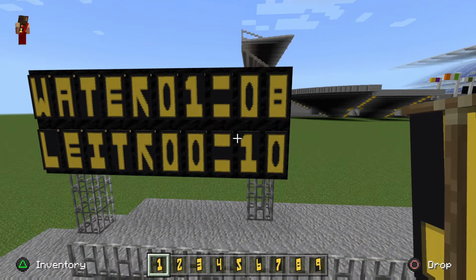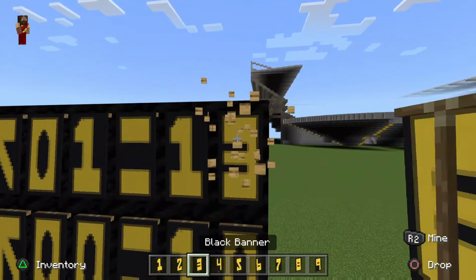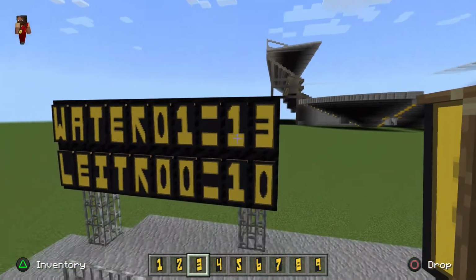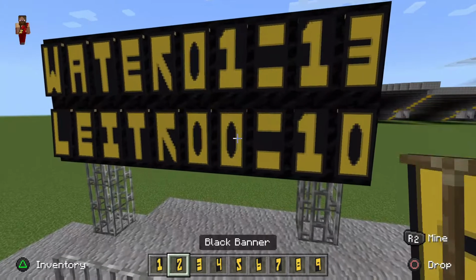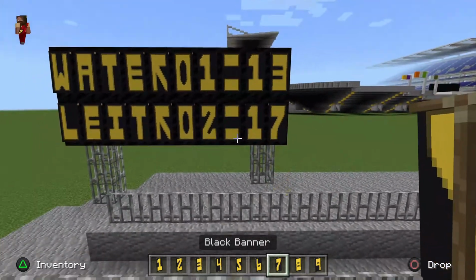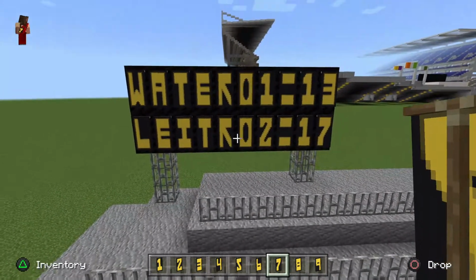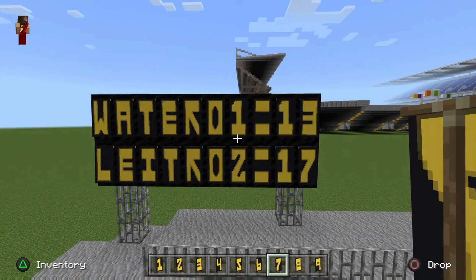And the game eventually finished Waterford 1-13, Leitrim 2-17. So a good win for Leitrim over Waterford. Final score, Waterford 1-13, Leitrim 2-17.